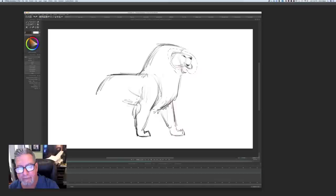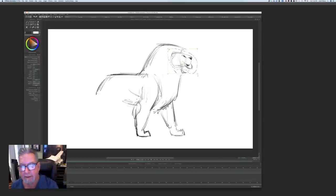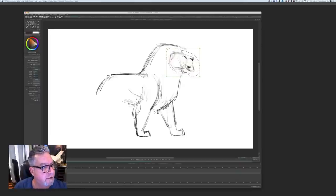But what I want you to see, hold on one second, is this. I'm going to show you that now that we've got the position of the front legs, I know every position of every foot for the rest of the entire walk cycle. And I'll show you what I mean.